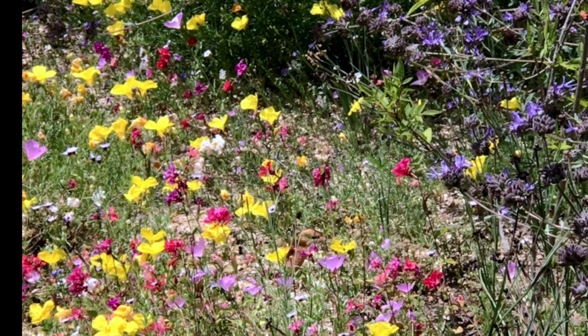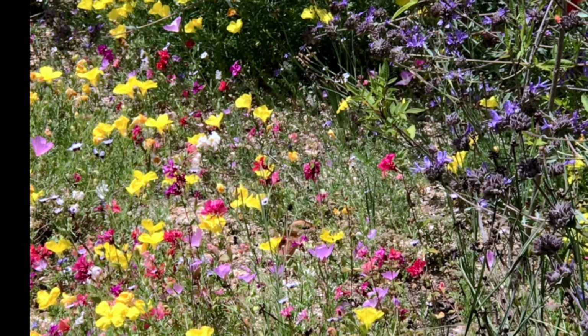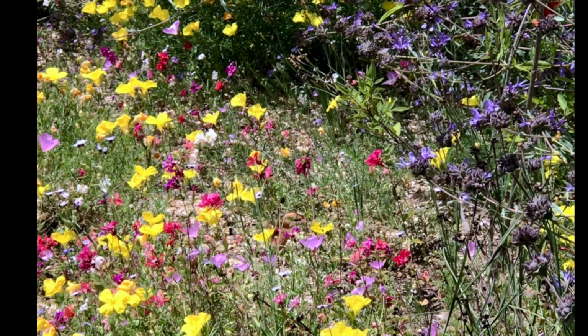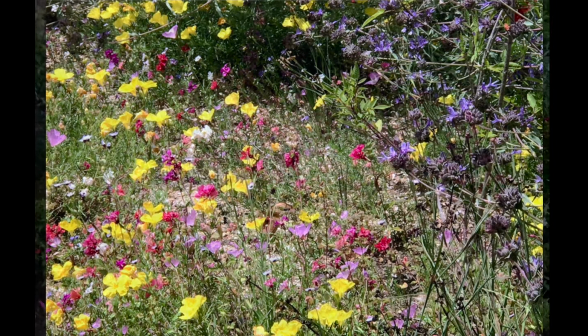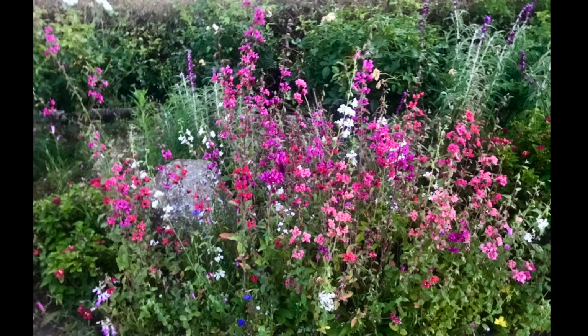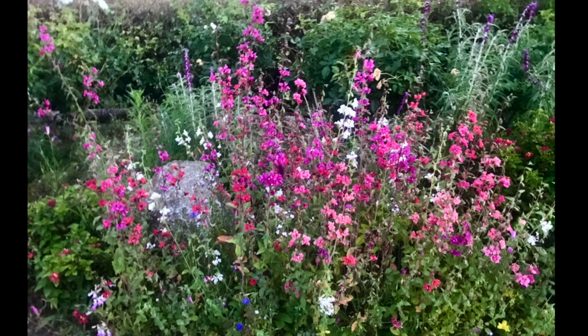In conclusion, try growing annual wildflowers next year. It's not hard and it's very satisfying. As far as the ideal time for planting, you can plant in the fall or wait until early next spring.